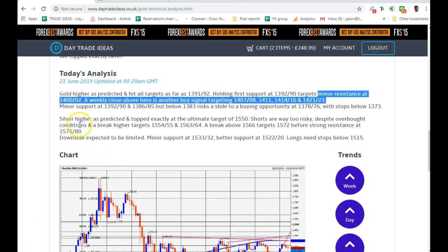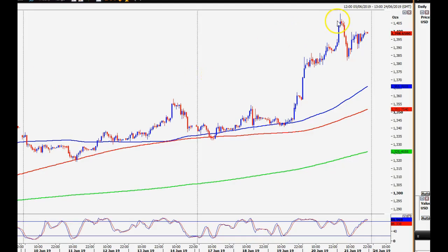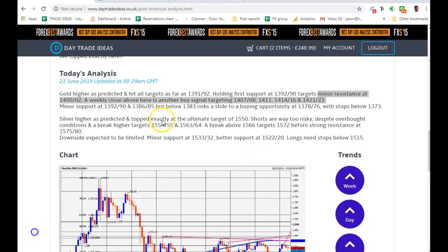On Friday we only had minor resistance at 1400.02. I said a weekly close above here is another buy signal. Well, we got through there intraday anyway. We made it up to almost as far as 1411. I think the high was 1410. No, very close to 1411, 1410 and change. So we certainly hit these 2 targets.